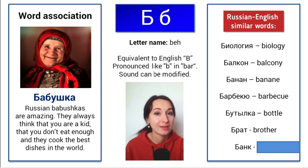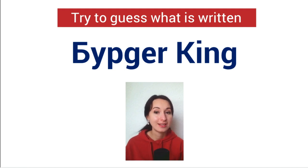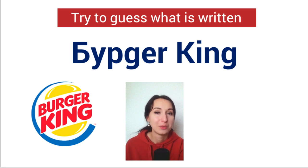And the last word is банк. And in English, it is bank, of course. And here is the word that you need to guess. Again, I changed several letters that you already know in Russian. So you can see now that there are three letters in the beginning which are Russian. But since you know what it is just by looking at this word, I know that you guess it. So your brain is hacked to read it the way that you know, but with Russian letters. So what is it? Burger King, of course.